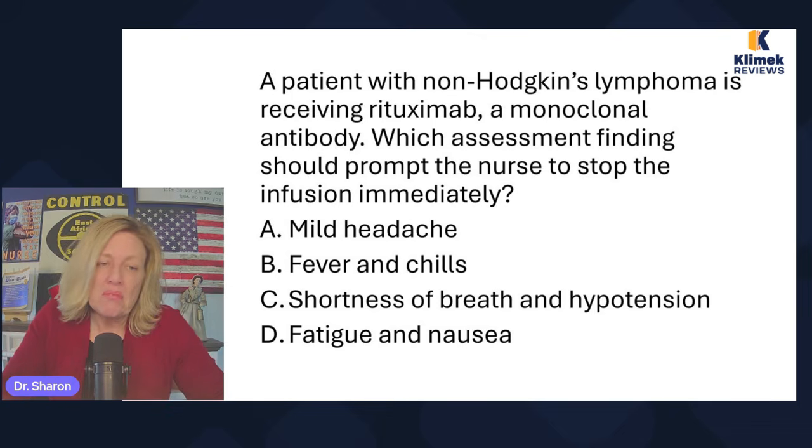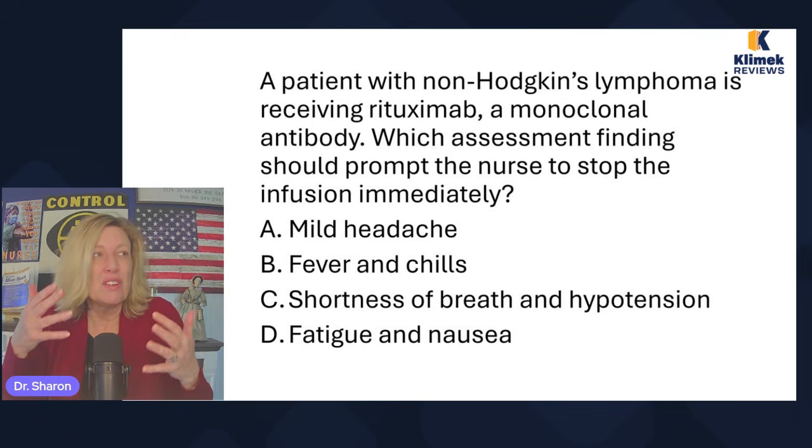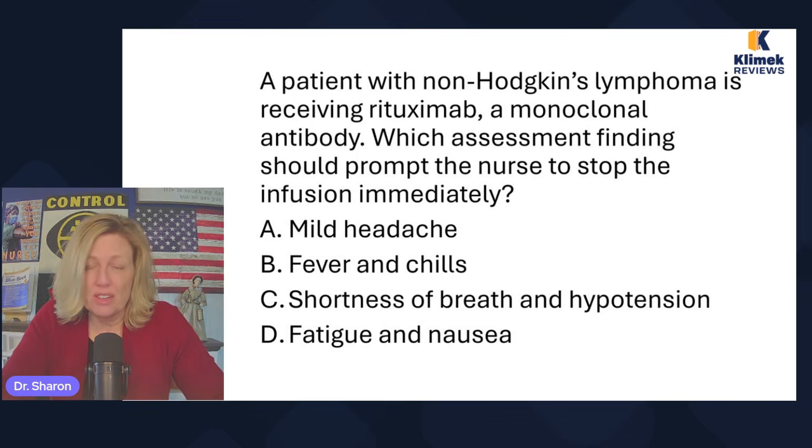Mild headache. I mean, that's pretty expected with revving up the immune system. How do you feel when you get exposed to a bacteria or a virus and you're not really sick yet, but your body's immune system is revved up, right? You just don't feel well, like general malaise, slight fever, headache, those are all kind of common, right? So headache seems expected with the monoclonal biologic agent. Fever and chills, that's expected. Your immune system's all revved up. That's what you feel like with a revved up immune system.